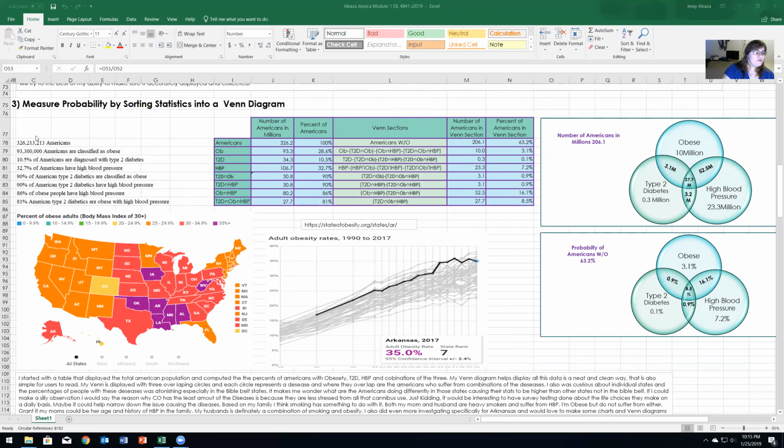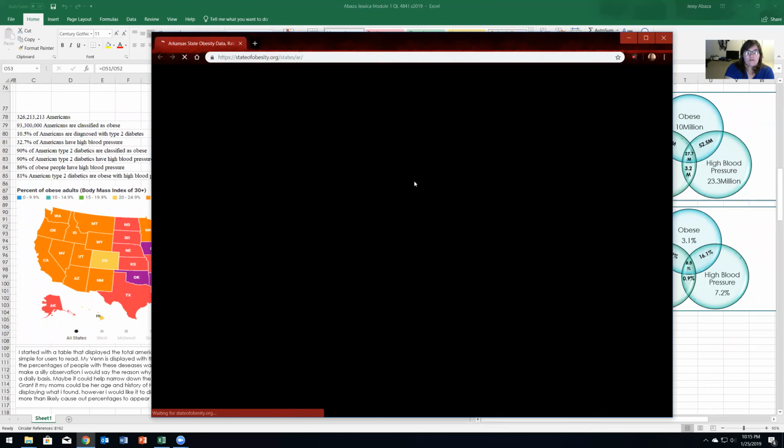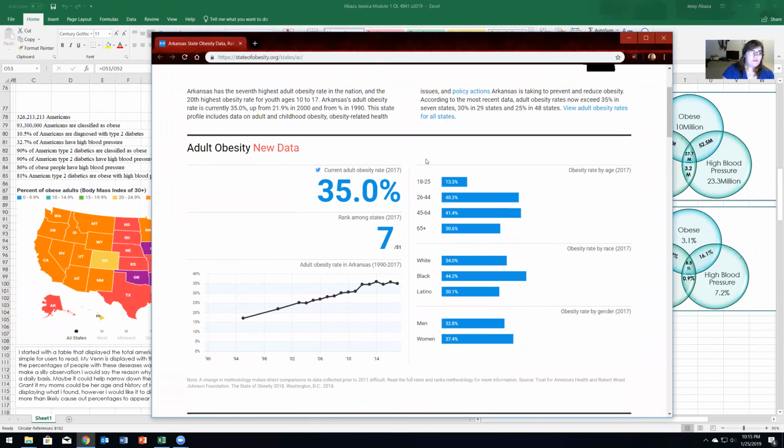Actually, this was pretty interesting for me because I had no idea that just because you're obese, you could have some of these things. Yes, I knew about high blood pressure and diabetes because that's the most common. But as I was doing this exercise, I found on this hyperlink here that it's not limited to just those diseases. There are lots of other diseases that are tied to obesity.